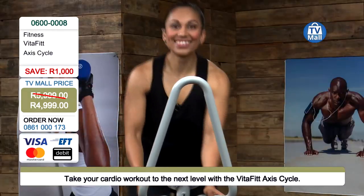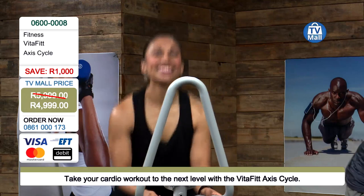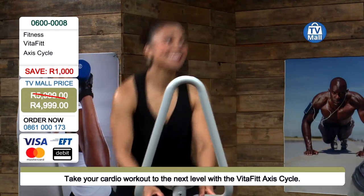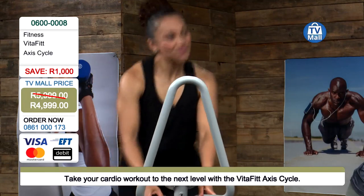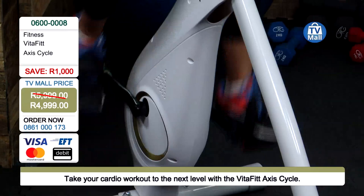Because we're standing up, it means that we're burning so much more calories than if we had to be sitting down. This is not your traditional bike. Remember, like Taryn said in the beginning, it has three pieces of equipment in one, a stepper, an elliptical, as well as a cycling machine.